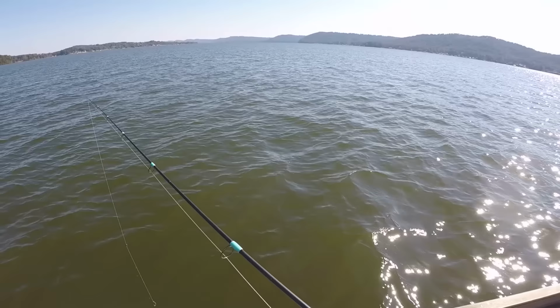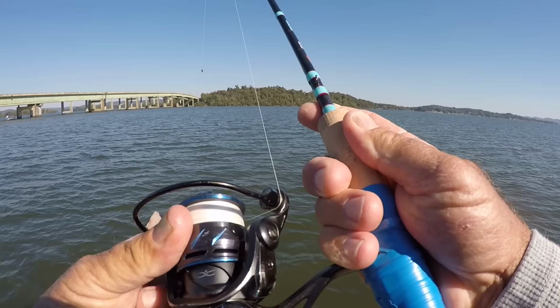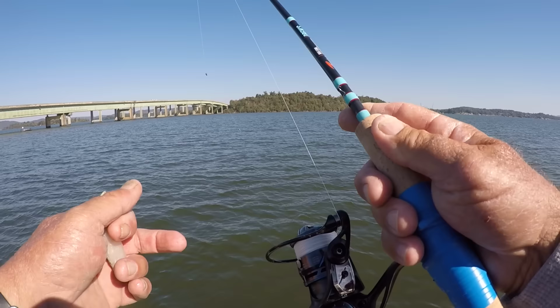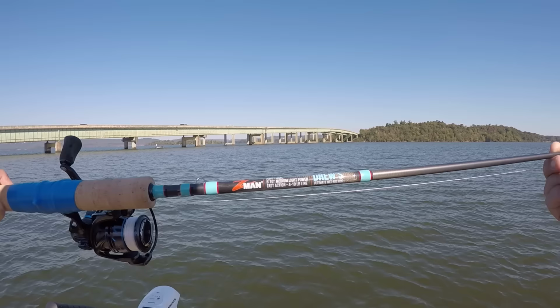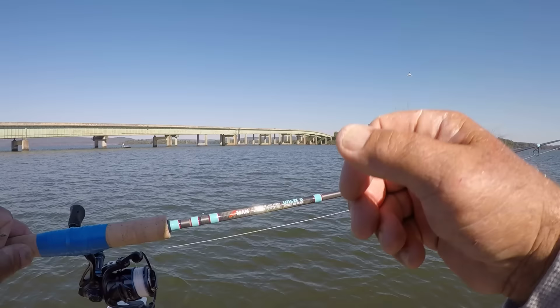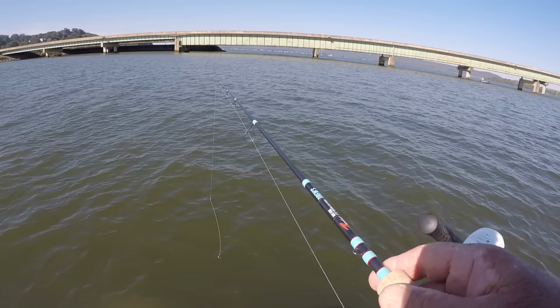Alright, folks, we're here. Now let's talk about tackle right here. This is a Cadence reel. It's just an ultralight reel. It's the CS10. Little bitty reel. On it, I have 10-pound test braid. And as far as rod, I'm going to use a 5'10" medium light power Z-Man Drew's Ultimate Ned Rig rod. I'm getting tickled because this thing right here is as light as a feather. It's made for finesse fishing, little bitty artificial baits.